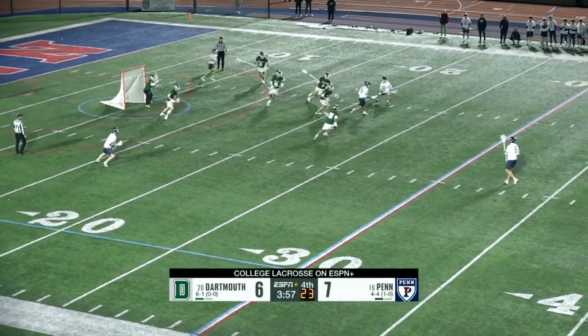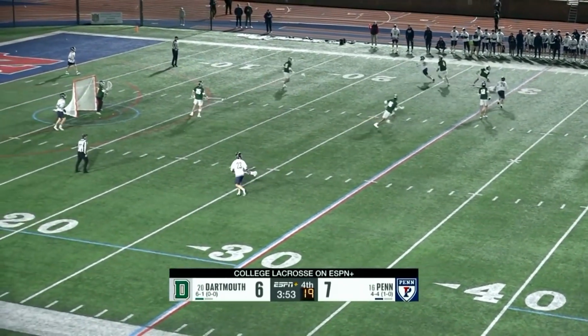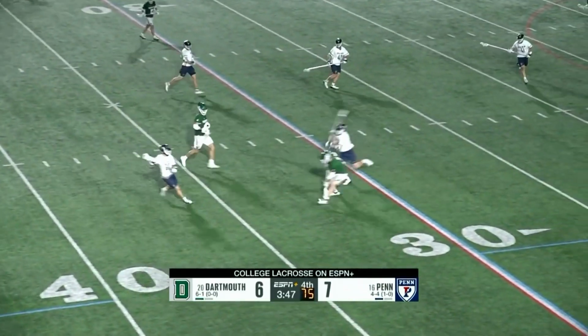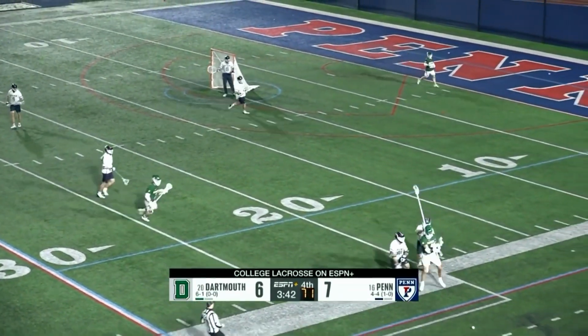Hoffman picks up a screen, finds Smith, bounces out of his stick again. Ground ball won by Penn. Patterson trying to shield it away. He does. And now the takeaway by Dartmouth. Here we go. Pass over the head. Battle for this ground ball as well. Dartmouth has space. Scooped up by Ben DiGiovanni.